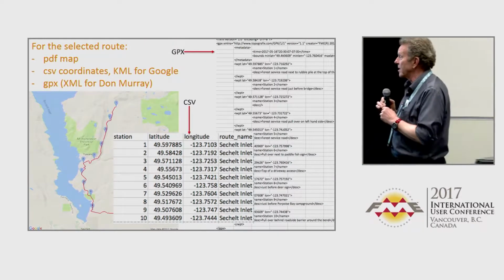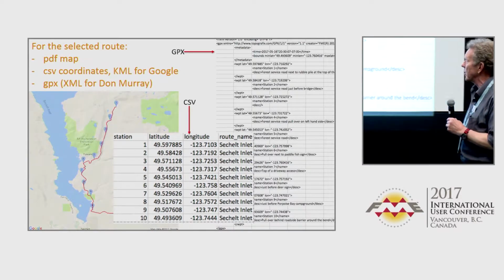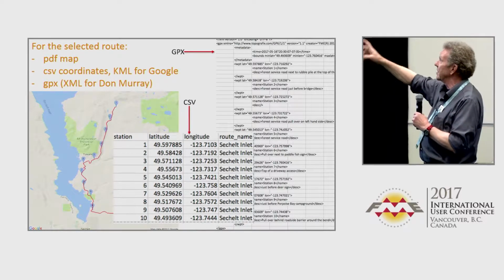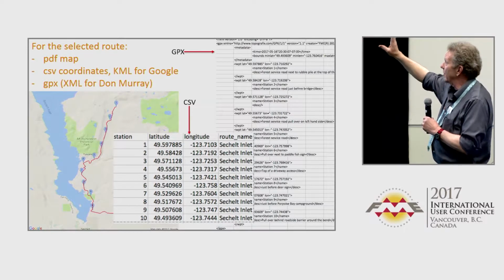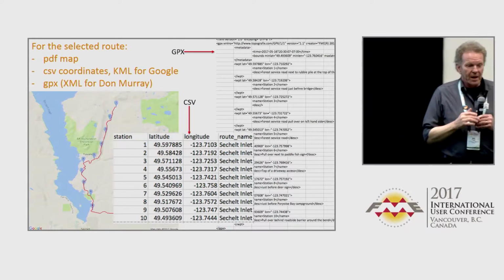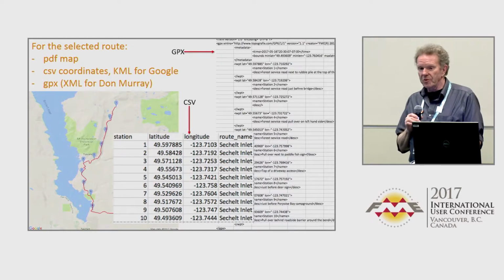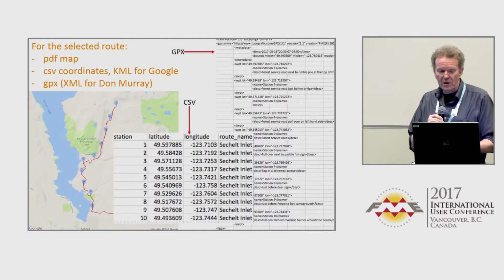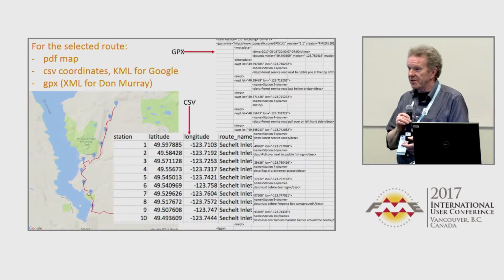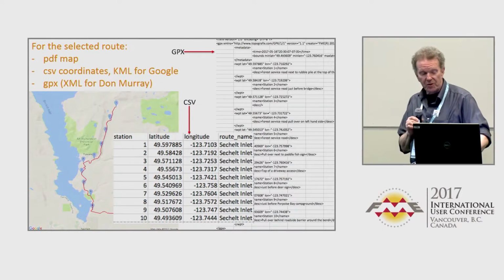So every user gets just a piece of paper if they want to print it with their station numbers on it, some coordinates so that they can relate to what they're doing, the station locations, and if you're Don Murray or you have a GPS and you want to load the data, there's the GPX or XML file. And there's a GML file as well if you want to see it in Google Earth. But all these are optional outputs. Personally, I just go out with the handheld GPS and the paper forms for making the observations, which I'm not going to get into, but I can tell you more about it afterwards.